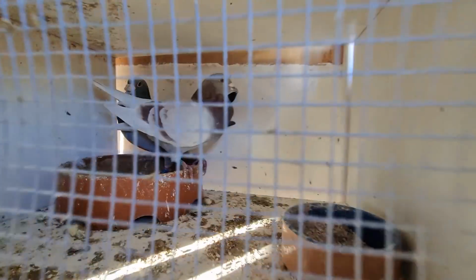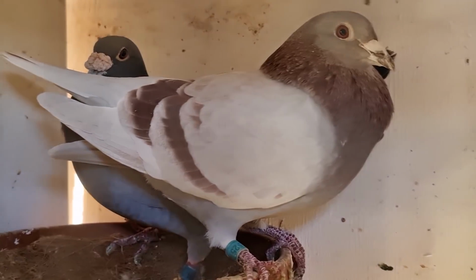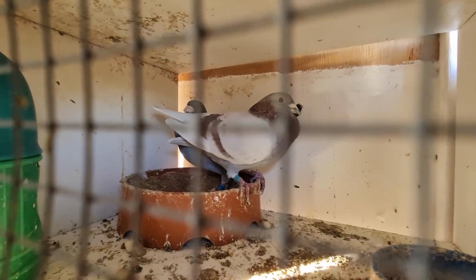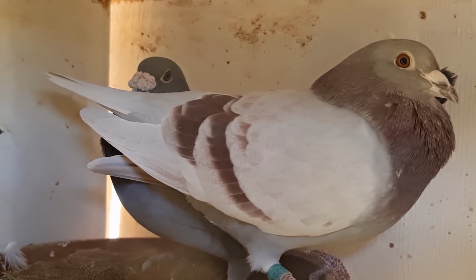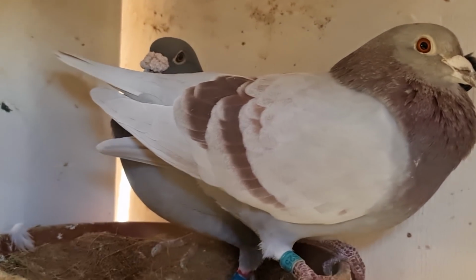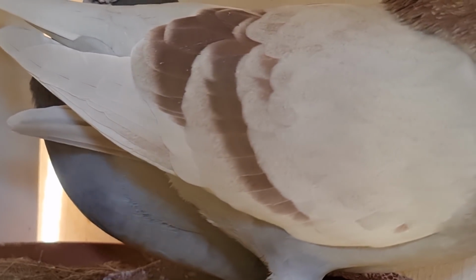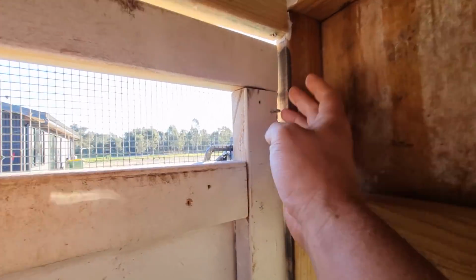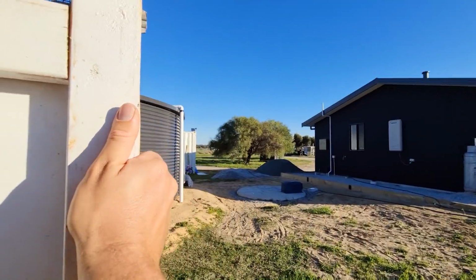I don't think she's laying an egg. But, don't know, she's a bit funny. The tail's a bit, the rump's a bit pumped up. I don't know, we'll come back in a minute and we'll have a bit of a look, because I wouldn't be surprised if she does lay one tonight by the look of that.